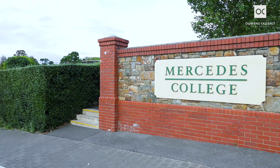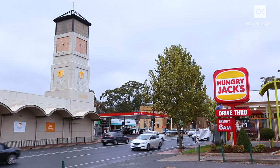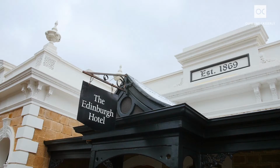Ideally positioned, the home is just moments to Mercedes and Scotch Colleges and Unley and Mitcham Girls High Schools. There is excellent local shopping at Mitcham Shopping Centre and entertainment facilities such as the Wallace Cinemas and popular Edinburgh Hotel.